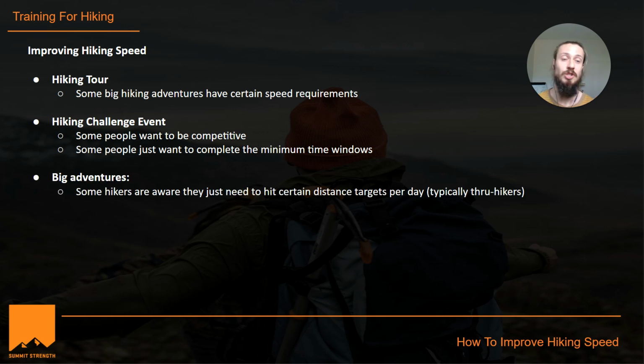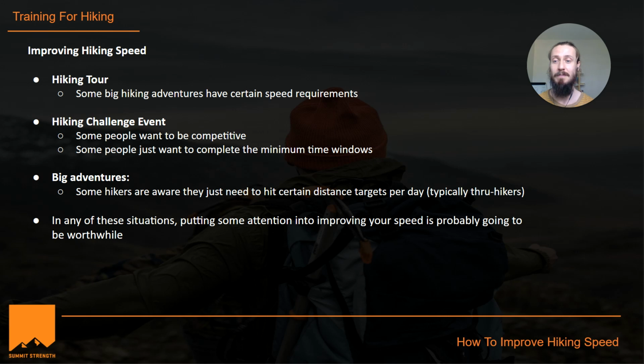Or even some people who are just on bigger adventures, maybe certain through hikers are like, well, in all honesty, I have to get through a certain amount of kilometers every single day, or between campsites I need to get through this within daylight. Some hikers need to improve their speed there. In any of these situations, putting some attention into improving your speed is probably going to be worthwhile.